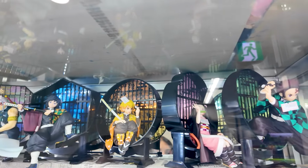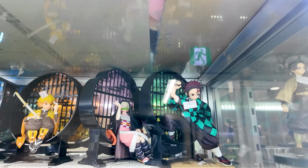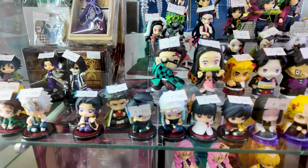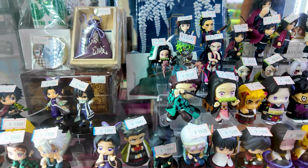This one looks like a little bit of a series, with characters sitting by a windowsill, different kinds of windowsills. We have Uzai, Yu, Zenitsu, Nezuko, and Tanjiro in the back. I love these, they're so cute. I love these tiny little figures as well. They're so adorable. They make me want to collect these so badly.